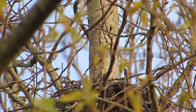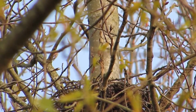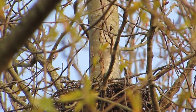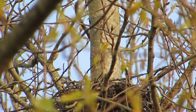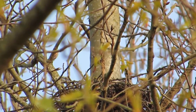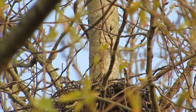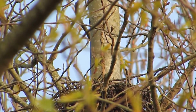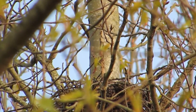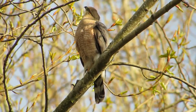I see her working around in the trees there, trying to get another twig. They've hauled some pretty good sized twigs in there today, so been really exciting down here. Early morning bird watch. Call it the Cooper hawk nest watch, I guess. Early snooper finds the Cooper. Boy, and they are busy.